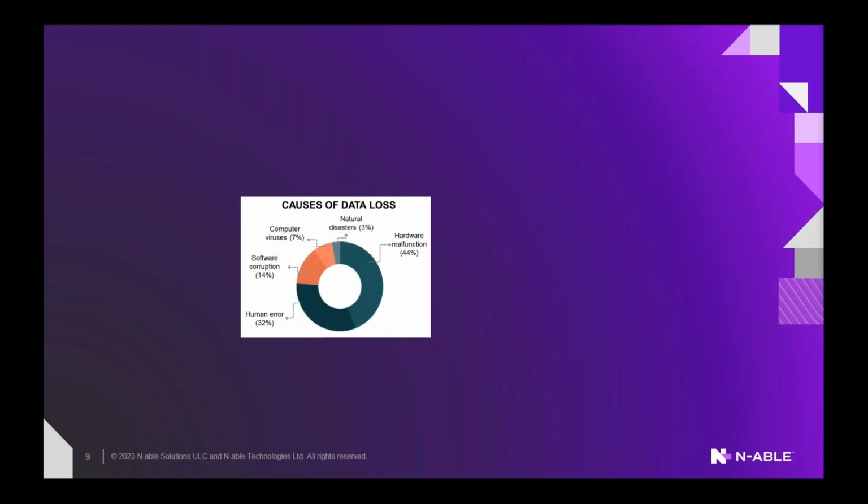And I found in my Google search some interesting similarities. Here we saw this particular chart, causes of data loss, mainly due to hardware malfunction at 44%, human error at 32%, software corruption at 14, computer virus at 7, and then natural disasters at 3. And that's a nice chart, and you can look at that and go, okay, that might seem realistic. Hardware fails, and human error. People are making mistakes, accidentally deleting things, but computer viruses, malware, those are probably a little bit higher now than they were a year or two ago, or whenever this particular graphic was put together.